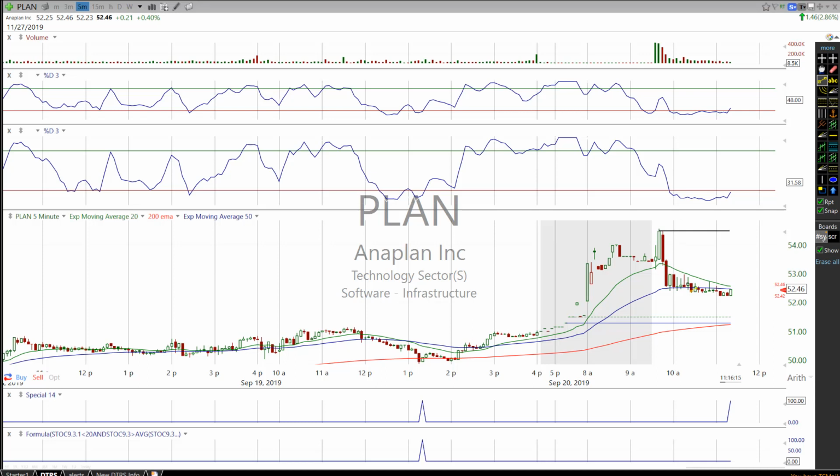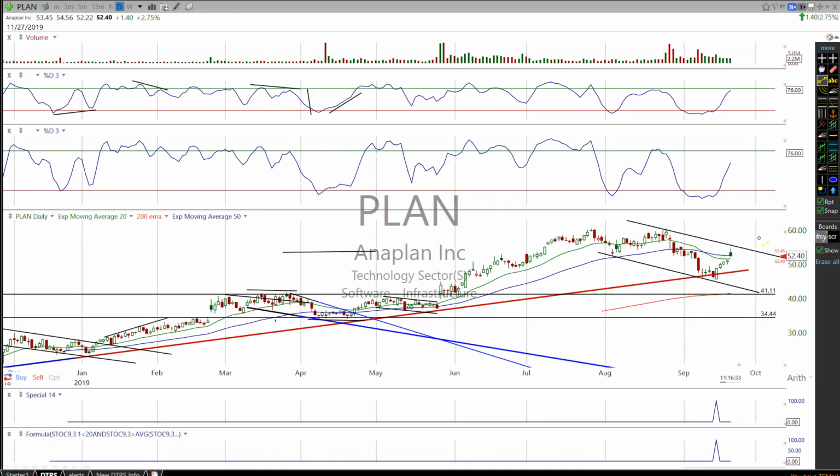Since then, I made sure everyone got out okay. Hopefully you got out okay. It's been drifting down. We made a nice bundle on that. I still am holding some plan, but the majority of the trade is done on that pop here, because we were buying into this on the pullback, and we pushed right up against that channel line.